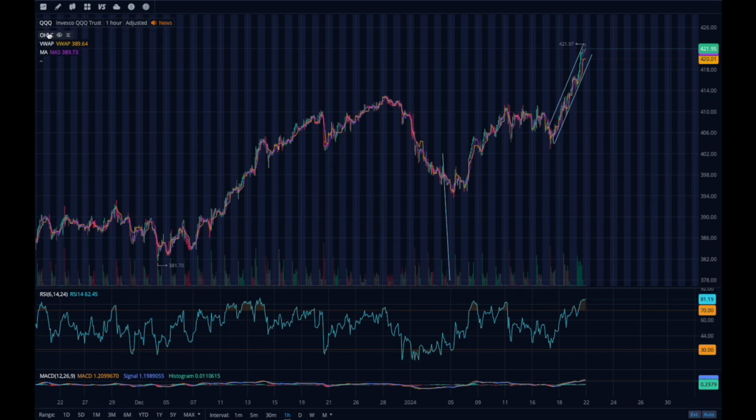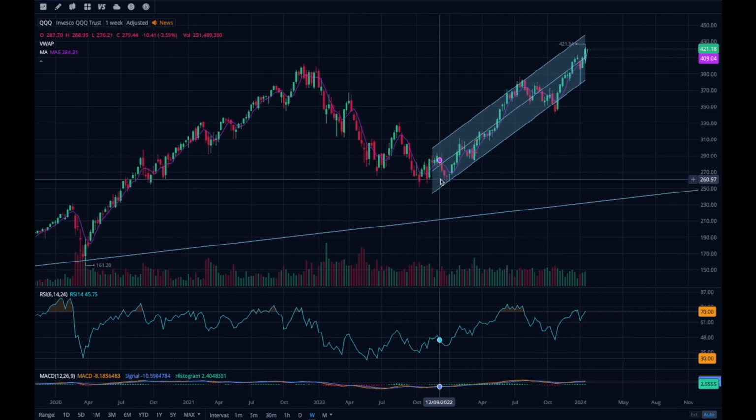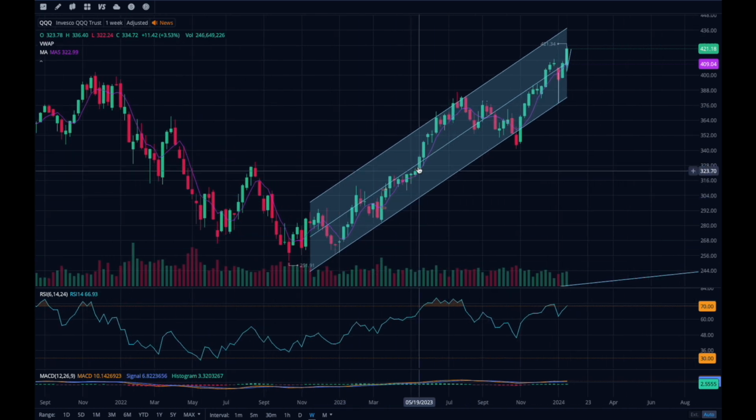Guys, take a look at ticker symbol QQQ. This is the 5-year chart. Look how overextended this looks. It has risen all the way up in this channel. Let me zoom in a little bit so you can see. Risen up all in this channel, going up and down, up and down.